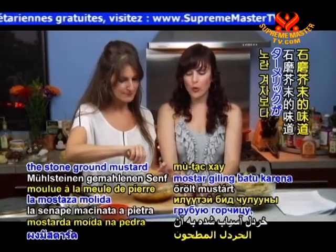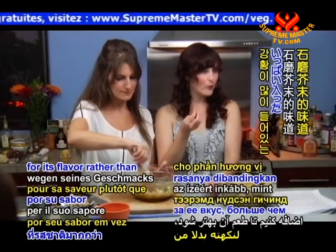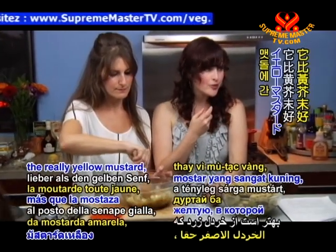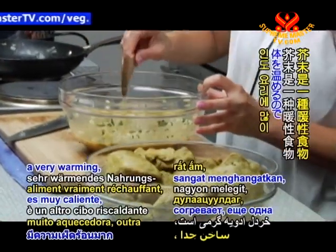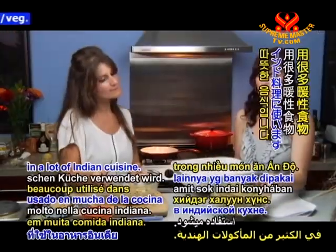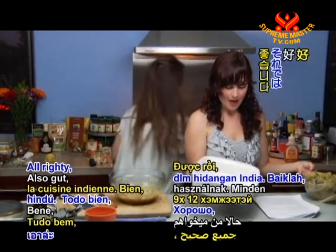We just like the stone ground mustard for its flavor rather than the really yellow mustard, which has a lot of turmeric in it. Mustard is also a very warming, another warming food, used in a lot of Indian cuisine.